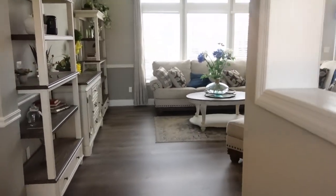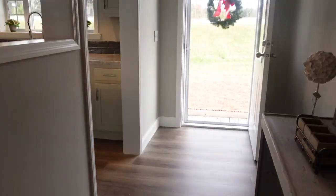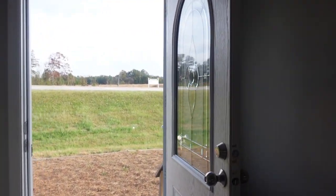So I just entered the home. This is the entryway. Let me close the door. This entryway is really nice. I love it.